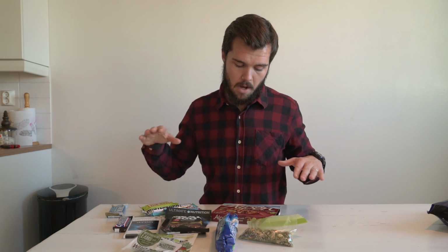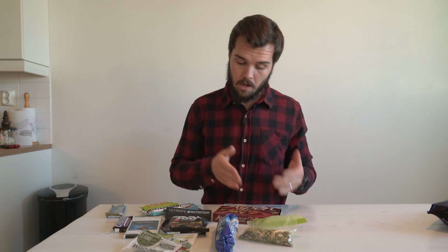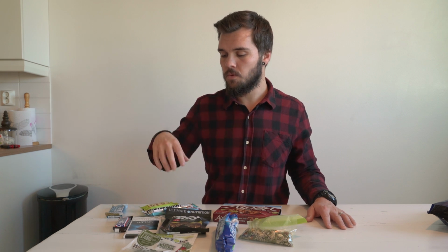Depending on the day, I might have 2 lightweight granola bars, or a lightweight granola bar and a heavyweight. It just depends on the day. I'll throw a few things in my side pocket, that way I can make a decision what I eat when I'm down the trail.